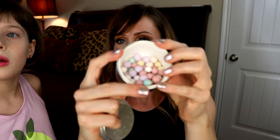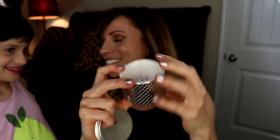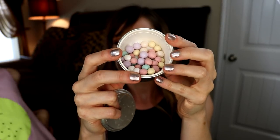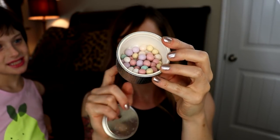First of all, let me see if I can get this open. My kids call them Easter eggs because they look like little Easter eggs. Or candy, but don't eat them. These are the original, from their original line. This is number 2, Claire. And so what these really do, essentially, it's not really something you're going to be able to see me putting on here in front of you, but they add a slight all over, like fairy dust kind of glow, which is why she likes to wear them. But on her beautiful, perfect little skin, these look so pretty.